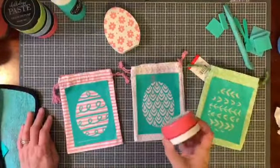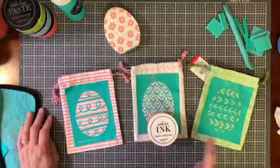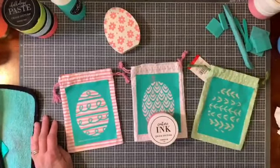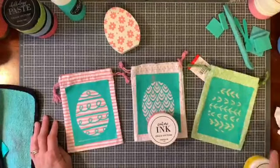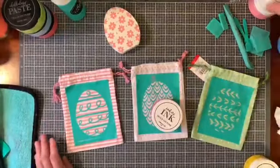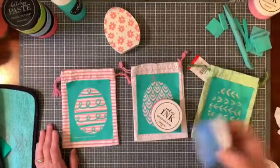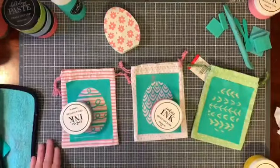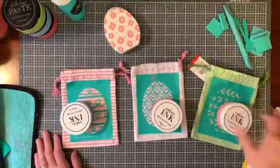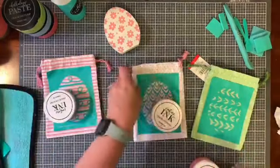Now, we have very similar colors in our inks as we do in our pastes. So I'm going to go with, I think, this Couture Coral for these guys. And I think I'm going to go with the blue over here on this pretty pink. And I think I'm going to go with this light pink over here on these guys. So that's it. That's my color choices, and I'm sticking to them.